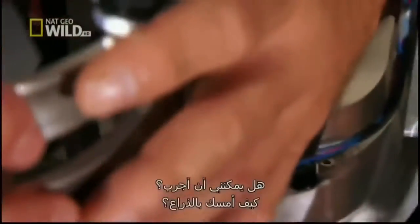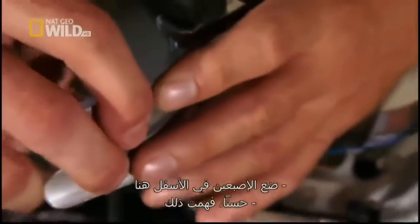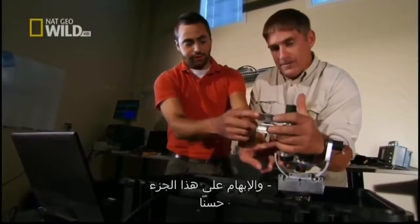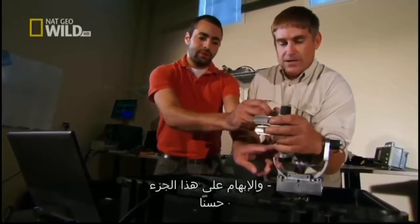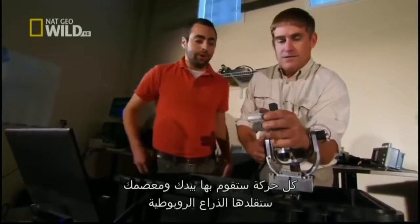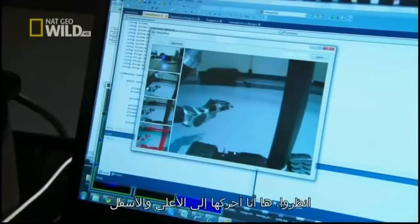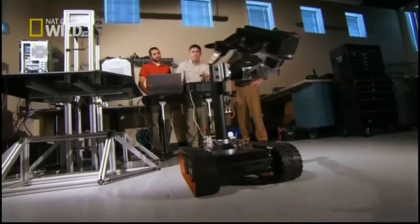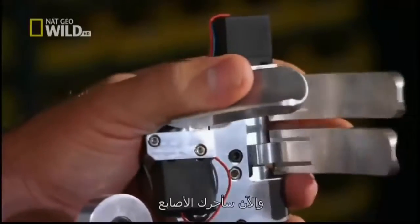So how do I grip this? So you put your two fingers around the bottom here. All right, put your two fingers on those. The paddles right there, yep. And your other finger right here. And then put your thumb right on that one. Right. So each motion you do with your hand and your wrist now will be copied on the robot. Wow, look at that. I'll move it up and down. And now the fingers.